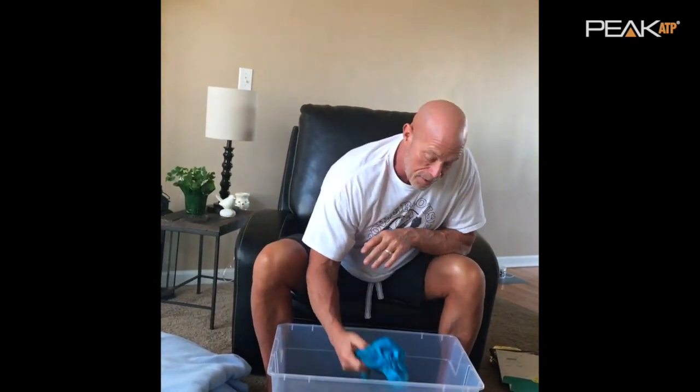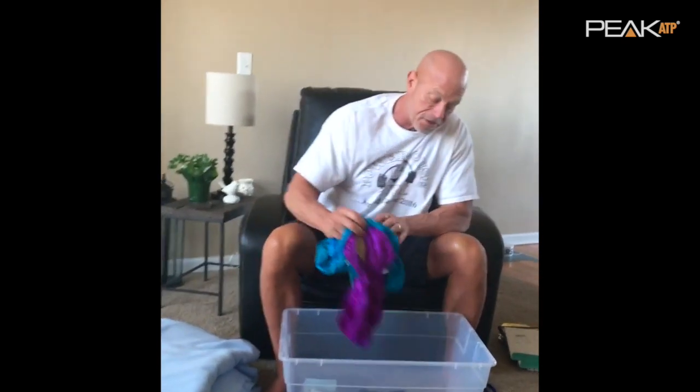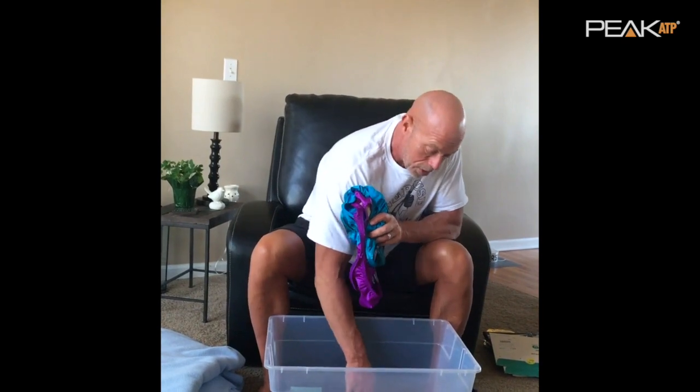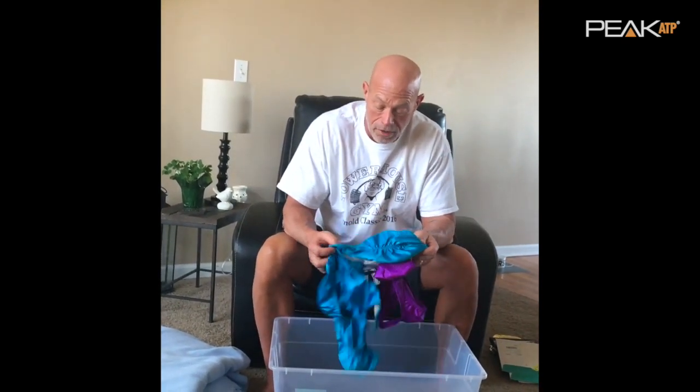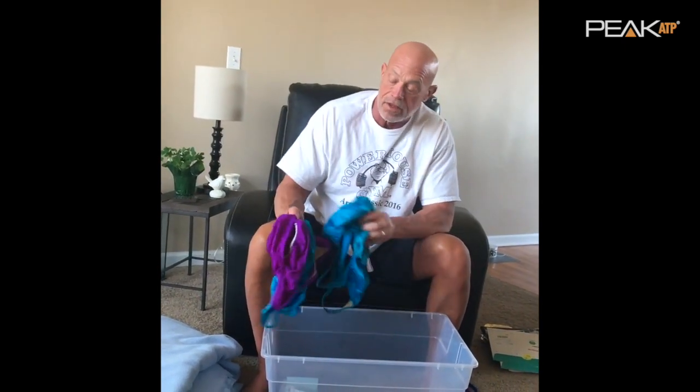Other things that I include in my bag is I have always got my contest shorts or posing trunks in my bag. I usually wear black in the morning and then a color in the evening.